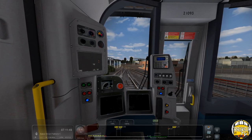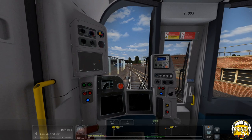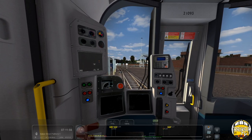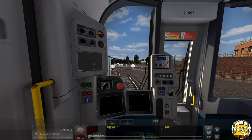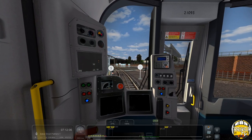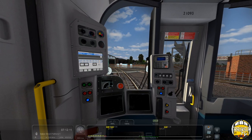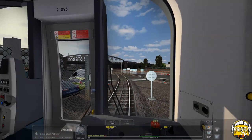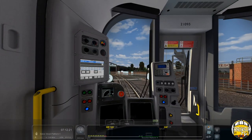We get held just at the end of here, just before we get to the level crossing. So we're just looking for that signal, just on the ground there. We're waiting for a service to pass by and then we should get the road to head on onto the main line.